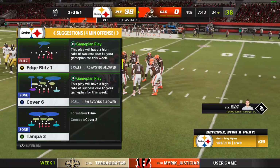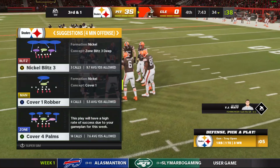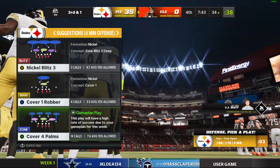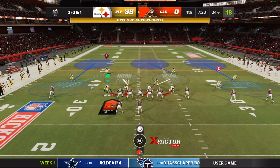It's 3rd down. People worry about throwing the out route because often it can get jumped, and that can turn into either an incompletion or an interception. But not on that one. Everything came together, and he catches it and goes over the sideline.